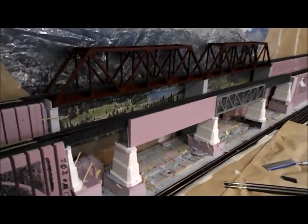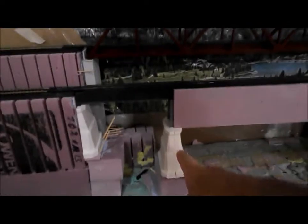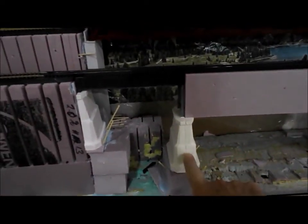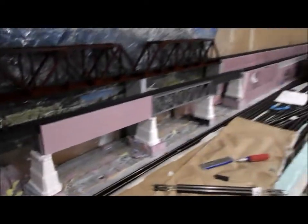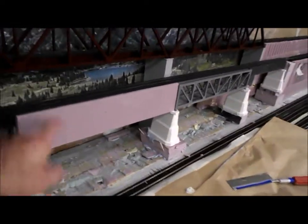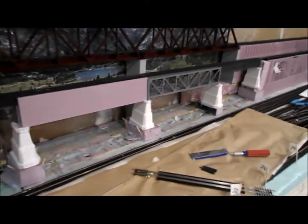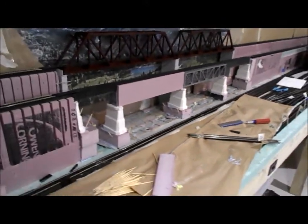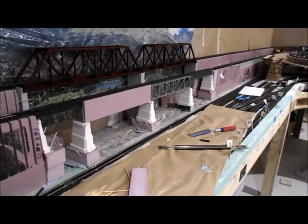This combination here, I got that installed. These were actually abutments that I glued in pairs back to back. The pink foam is just a placeholder because they only had one of these kits. The other one is on order. So there's that combination there. And then let me show you what else I've been up to.